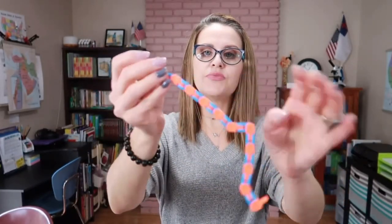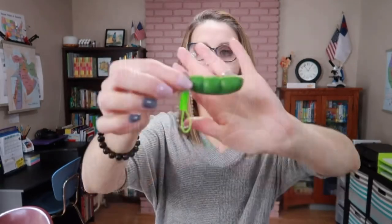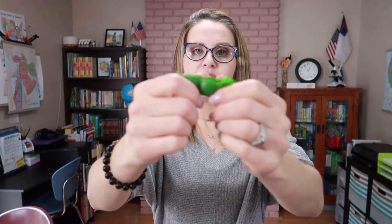I don't know about this one. I don't really like this one that much, but it comes with this little thing that you can just move around, so you can just sit and move it. That's not one of my favorites, but everybody likes different types of fidget type sensory toys. So there's this little pea one and you just push the little peas out of the pea pod. That one's kind of cool.